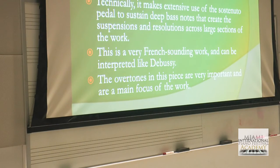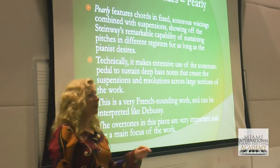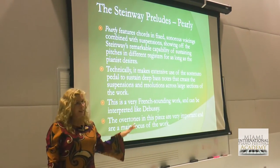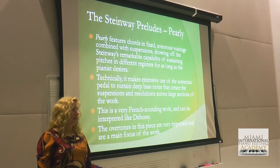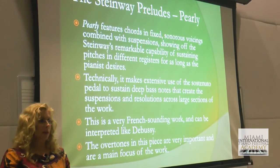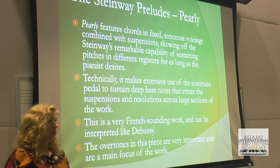Okay, let's talk about the next one. This piece is called Pearly. Pearly makes use of the sostenuto pedal. So there's a lot of silently depressing the keys low, or playing the keys low and then catching them in the sostenuto pedal so that they keep ringing while the hands can play other things on the top. It's like an etude almost for sostenuto pedal.